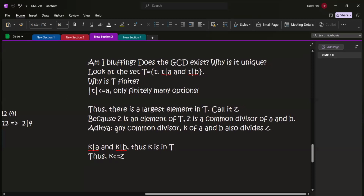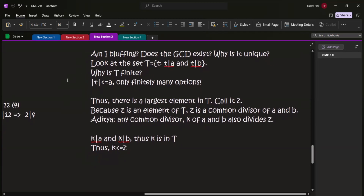Yes, I just wanted to ask. By prime factorization, we could just claim that the prime factorization of K would be a subset of that of Z, and then we would be done. But I don't think we're allowed to use prime factorization. How about basically the proof that there can be at most one GCD?